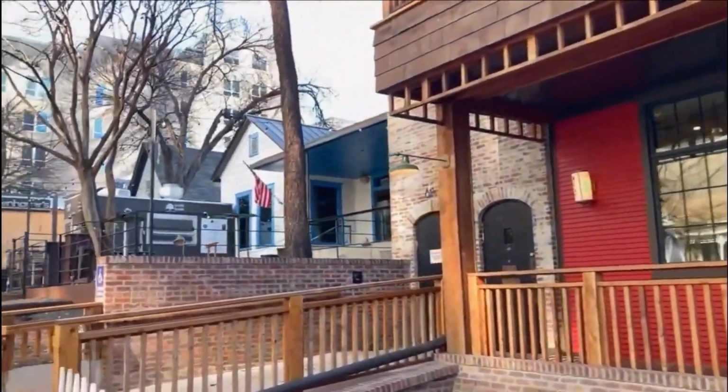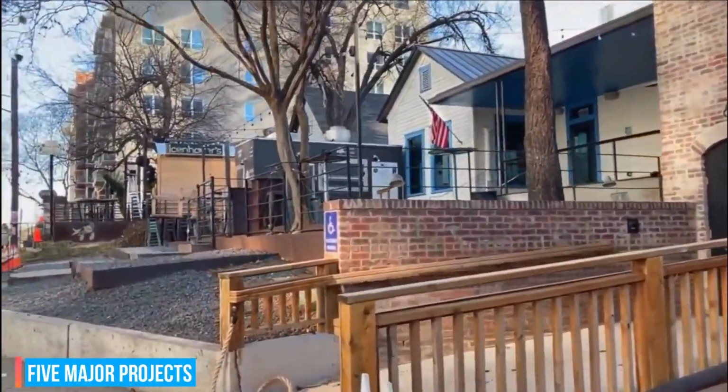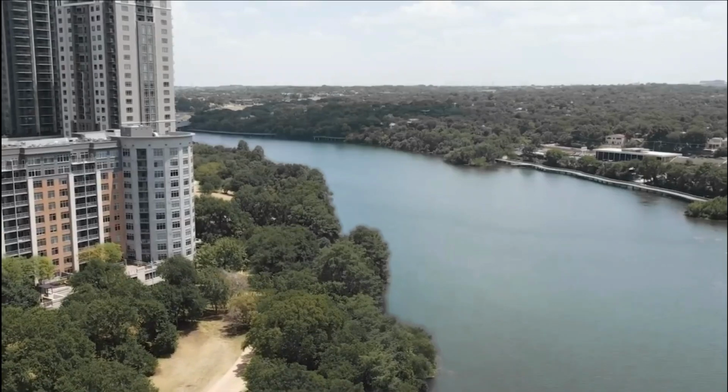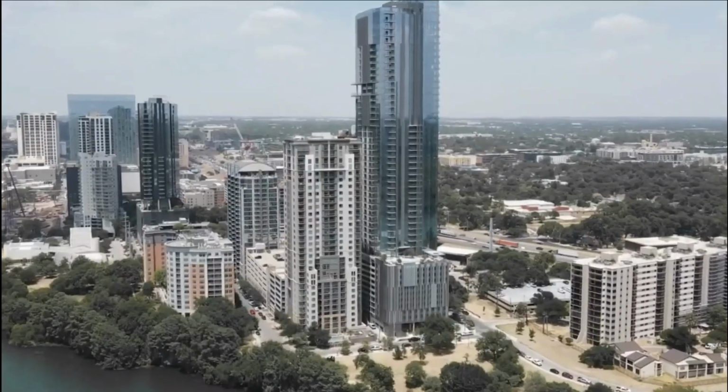Austin's future is being built right now, with 5 major projects spanning from the south side of Lady Bird Lake to the northeast tech corridor, all of which will be finished within the next 2 decades.